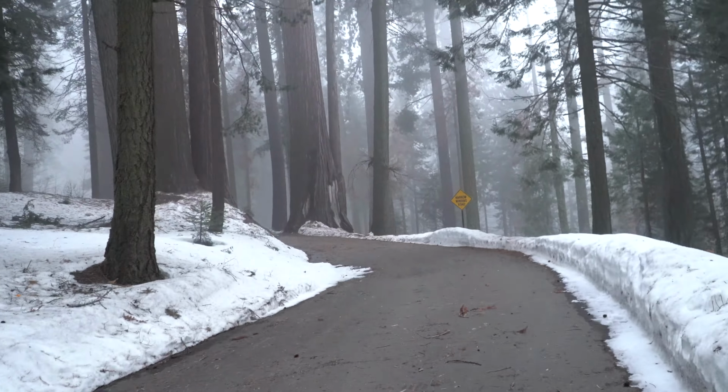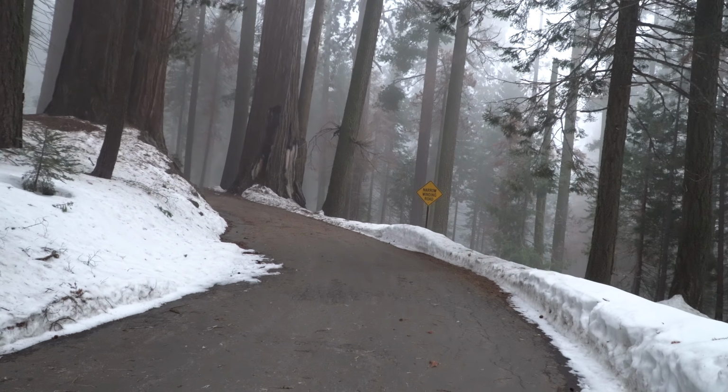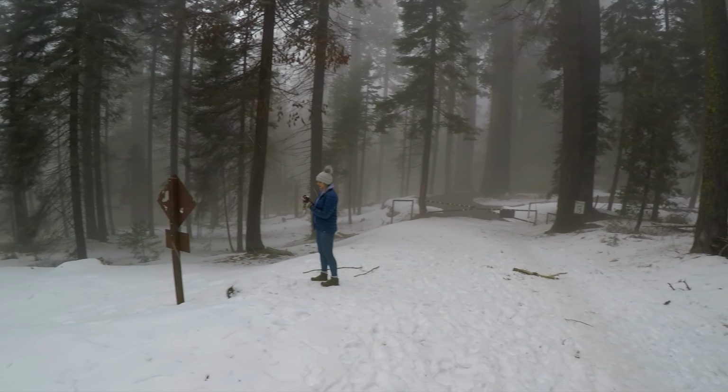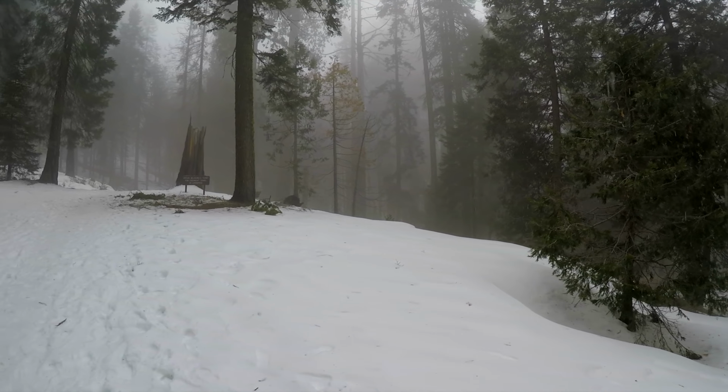Look at the snow's coming down even more. Oh yeah, snow has arrived in Sequoia. Hoping to see some of these guys. It's snowing! We're just starting out on the Moro Rock Trail. Actually, this is the road that leads to Crescent Meadow. And it's snowing. I'm not sure if the camera's picking this up, but this is pretty nice.